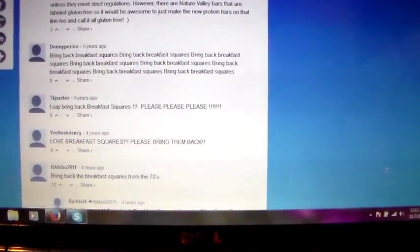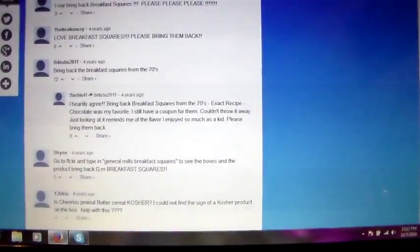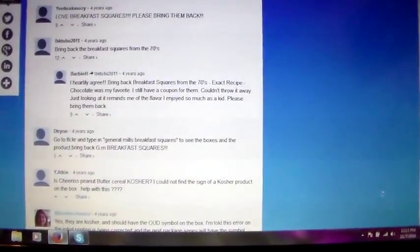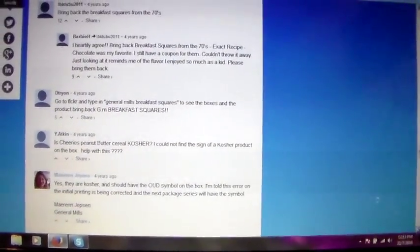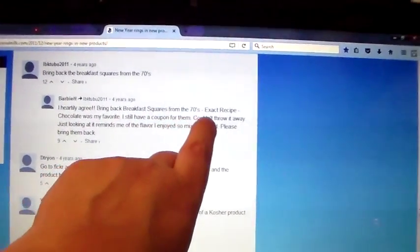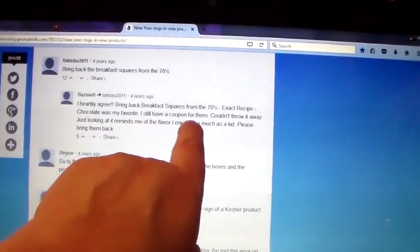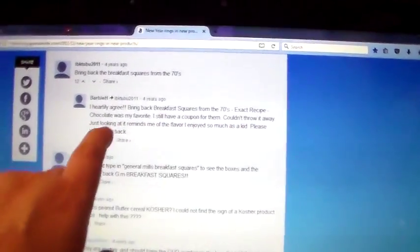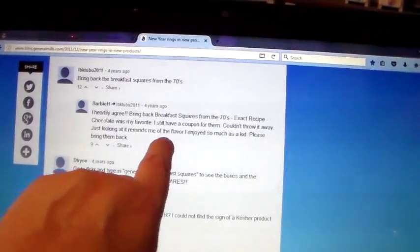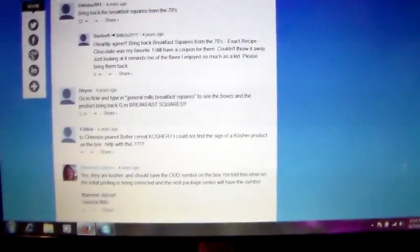Oh my word. Love, come on. Love breakfast squares, please bring them back. Bring back the breakfast squares from the 70s. Okay, this one right here says, I heartily agree. Bring back breakfast squares from the 70s. Exact recipe. Chocolate was my favorite. I still have a coupon for them. Couldn't throw it away. Just looking at it reminds me of the flavor I enjoyed so much as a kid. Please bring them back.